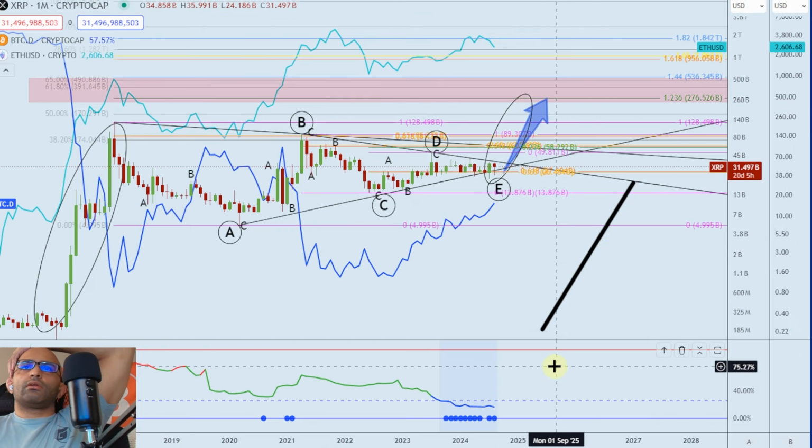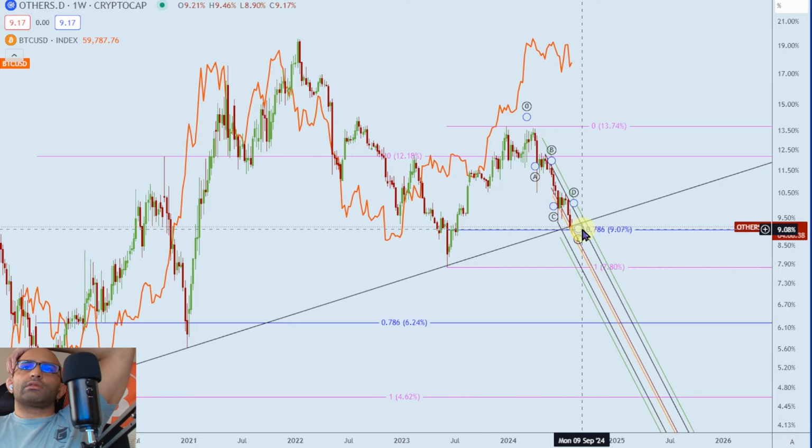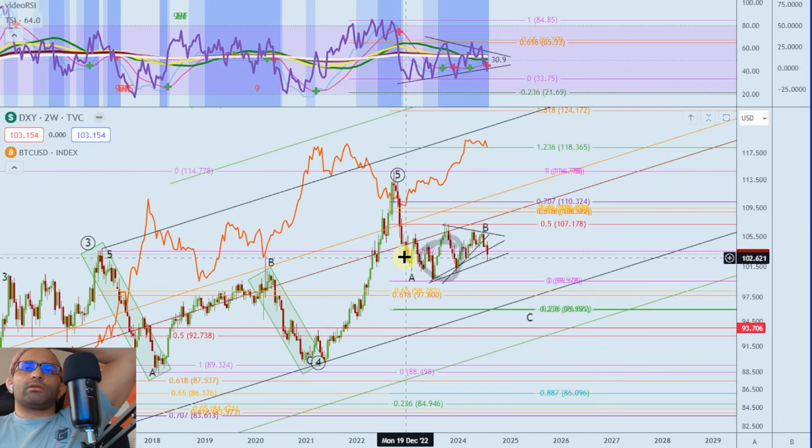And XRP looks pretty bullish, guys. I still think this is on monthly, you've got to be very patient. It should break up out of this big triangle. Others D is backtesting this 786, low to high 786, plus this bottom trend line, which last time was your alt season start, guys. So just a quick update on my thoughts.